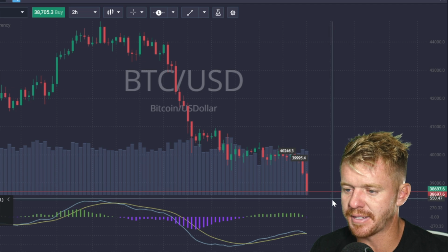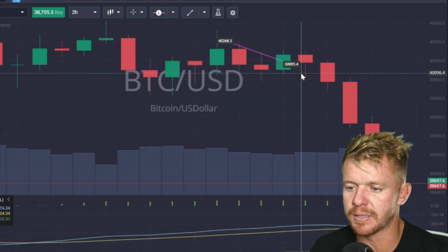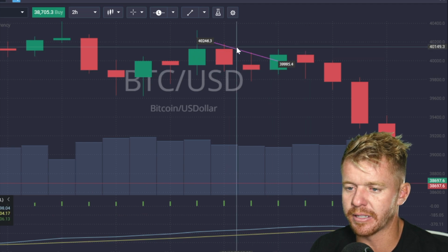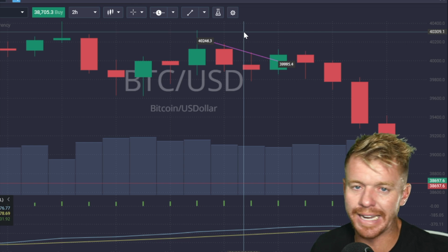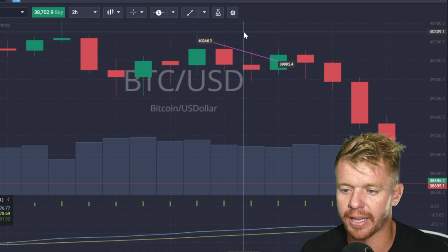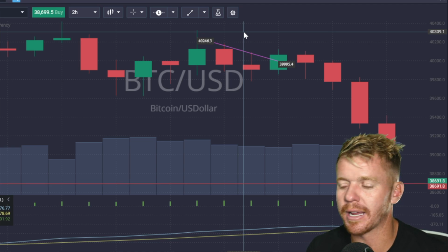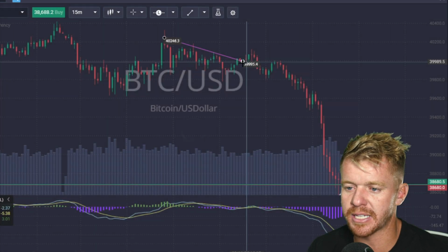So pretty insane move. And this is what's so amazing about this move: we got into this trade, we had our stop loss, I walked away. I didn't have to do anything. I didn't force anything. I didn't sit here and stare at it all day. I basically got into the trade, placed my stop loss exactly where we had it set up.